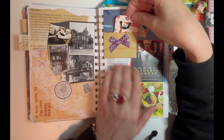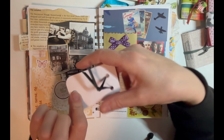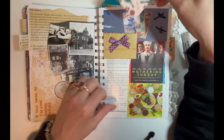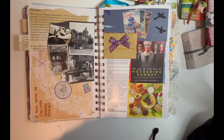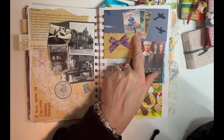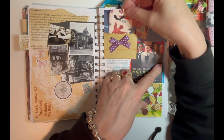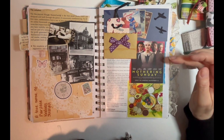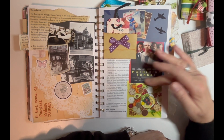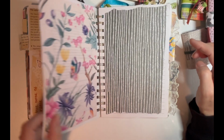So this page here is the other end of that pocket that we saw at the beginning, with a little bow on and a little tag just with some ribbon there. Some images from the war. So these would have been posters that would have been up during the war, and then some images off leaflets. These are off leaflets and magazines that I've picked up on my travels.